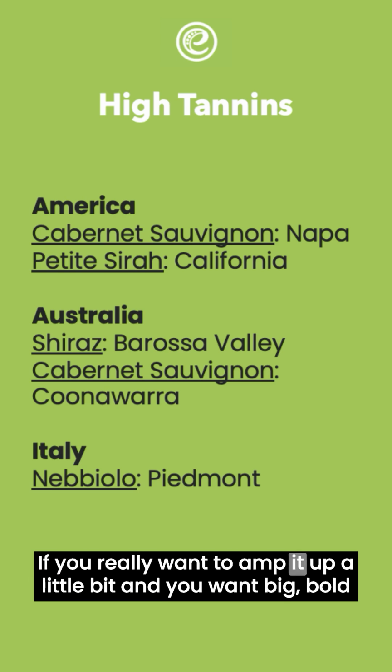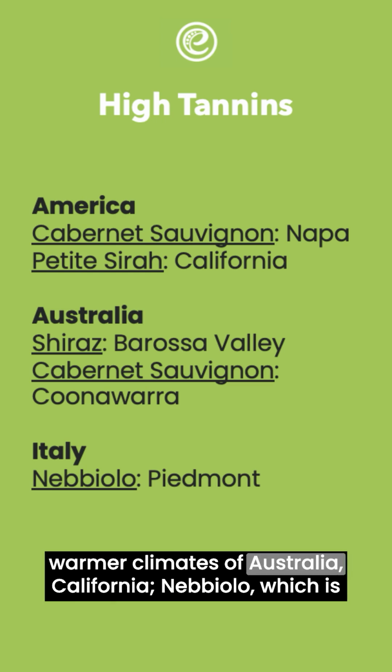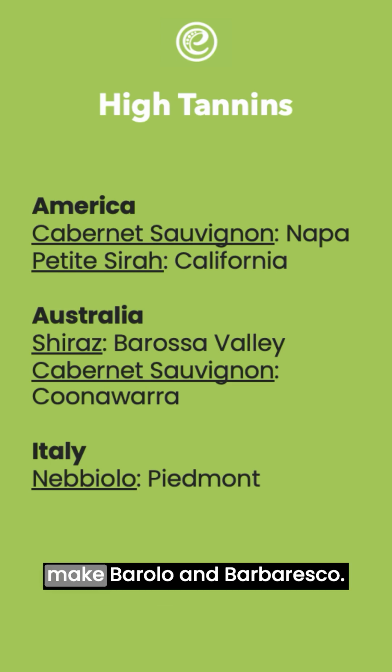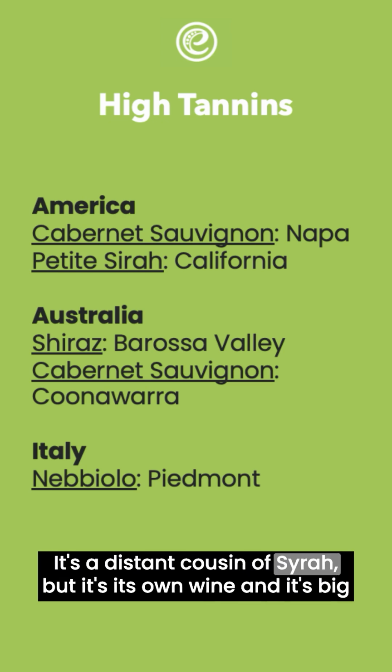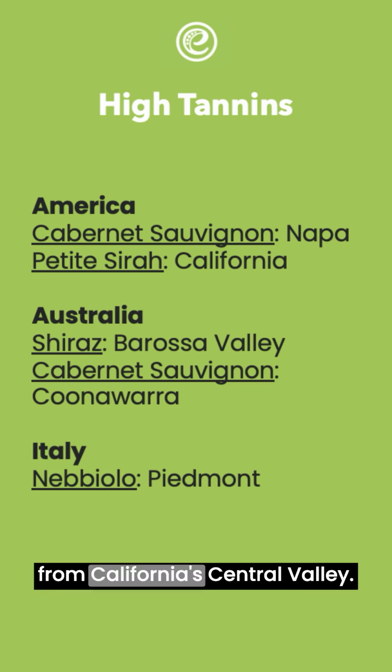More medium style tannin, look for grapes like Merlot, Grenache, especially from the Rhone Valley, or Garnacha, which is the Spanish name for Grenache, Malbec from Argentina. If you really want to amp it up a little bit and you want big, bold red wines with lots of tannin, obviously Cabernet Sauvignon, especially those from warmer climates of Australia, California, Nebbiolo, which is the big, powerful red grape from the Piedmont used to make Barolo and Barbaresco. Petit Syrah is another option. Now, Petit Syrah is not like Syrah. It's a distant cousin of Syrah, but it's its own wine. And it's big and bold with lots of tannin, especially those examples from California's Central Valley.